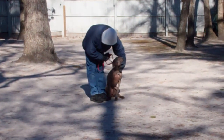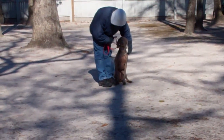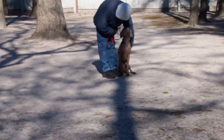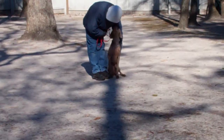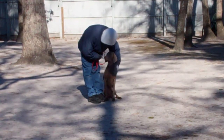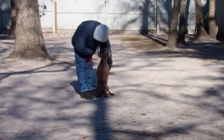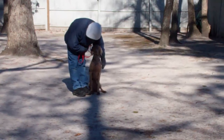Remember to practice your commands indoors as well as outdoors, because we're always focusing on focus with her, paying attention, staying calm, not being revved up. We've demonstrated for you her heel, her automatic sit, her stay, her down from a distance, and her come.